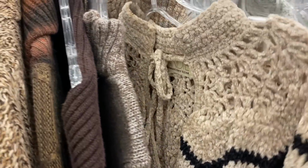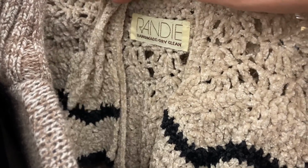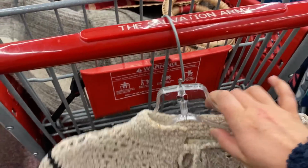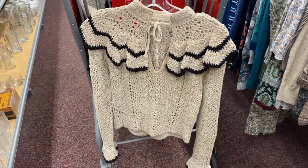This one reminded me of a top that I had back in the 90s. I remember I used to wear it with this sunflower skirt, so I thought it was cute. It's not anything that I would wear right now, and it wouldn't fit me, but I thought it would be really cute to add to my vintage shop.